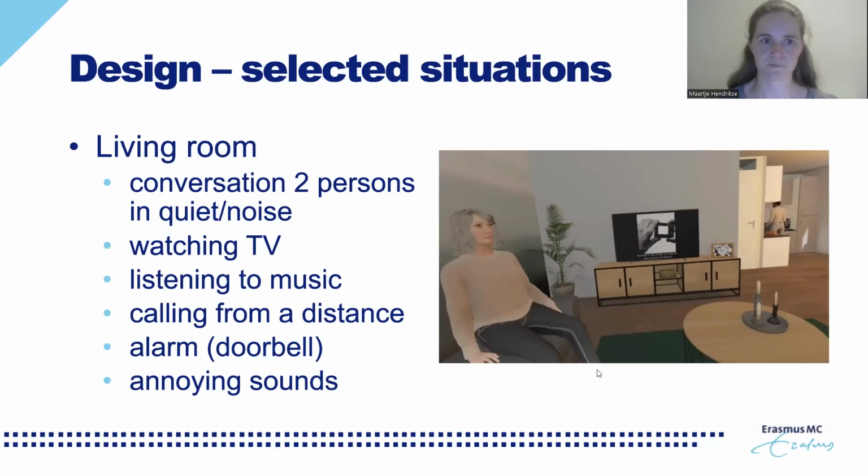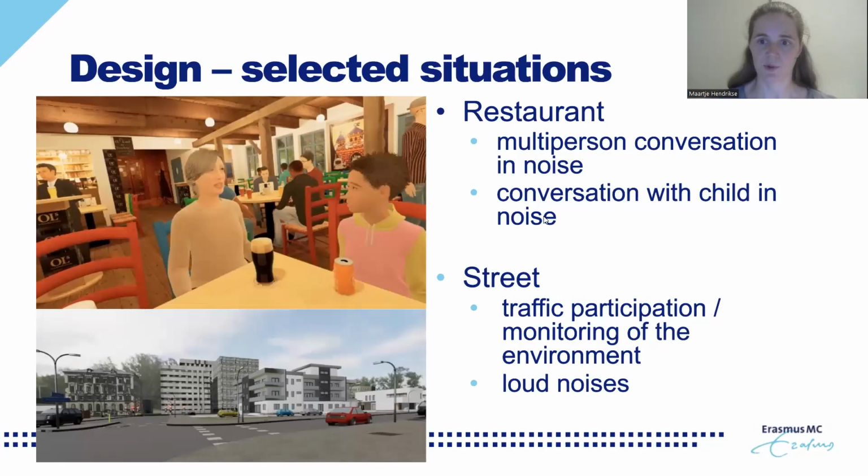And we also have a restaurant situation where you can play a conversation with a child in noise, and also a multi-person conversation with the two people who are also sitting at the table here, in a bit more noise. And then finally, we have a street situation, which is of course about traffic participation to see if people can still hear the approaching traffic and from which direction it comes. And also we can check here if loud noises are not too loud, such as the siren from an ambulance or the train that is crossing at the railway crossing.